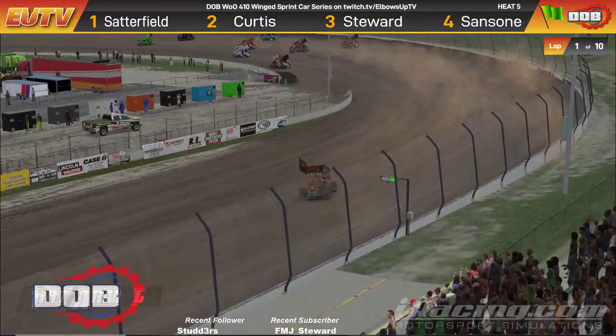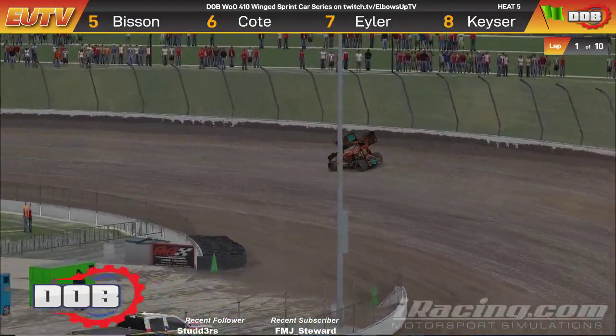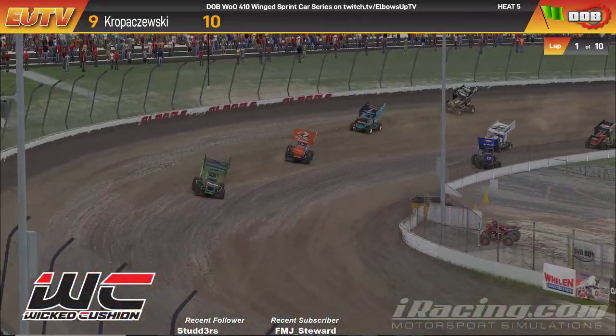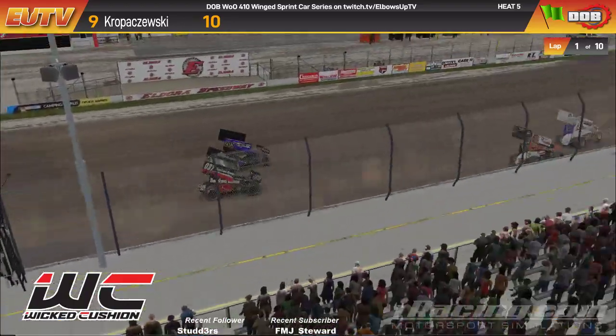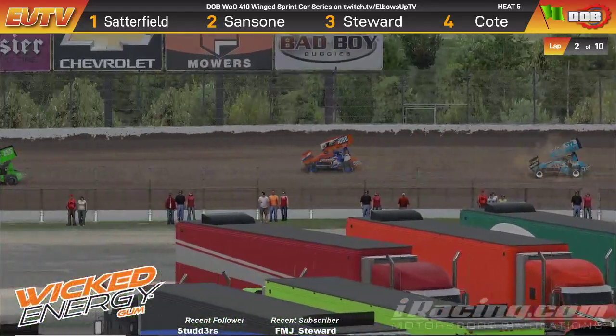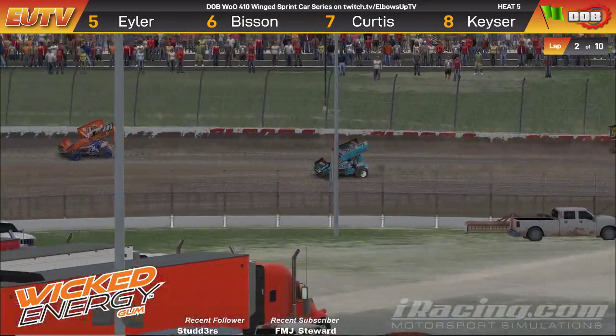Problems at the back. That is Kroposeski. Gets that car straightened out, and he gets back going, but not before. Ooh, problems there as well for Tyler Curtis. He's going to drop way back. Rear end of that car coming out from under him. That allowed Vinny Sansone to take second spot there. Jeffrey Stewart still sitting in third at the moment.